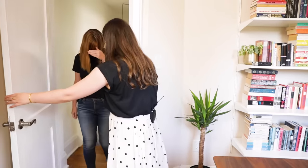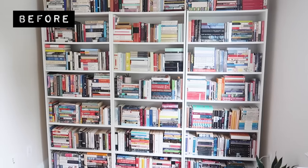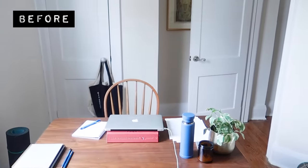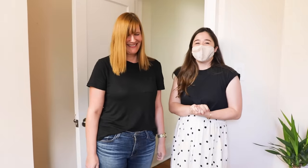Keep looking down. I want you to picture what your office looked like before. Yes. Three Billy bookcases, a desk. That was about it, right? That was it. I am so thrilled that I got to do this for you. Okay, one, two, three. Oh my God.